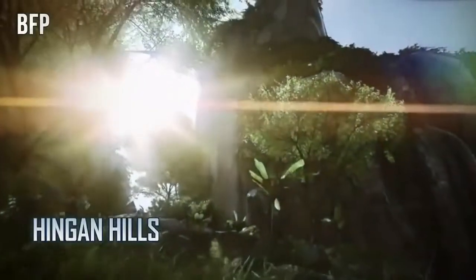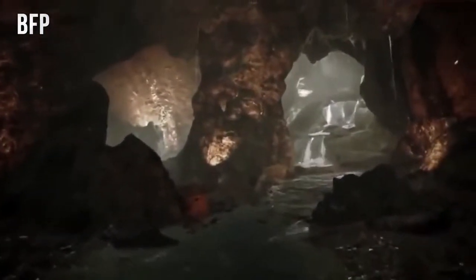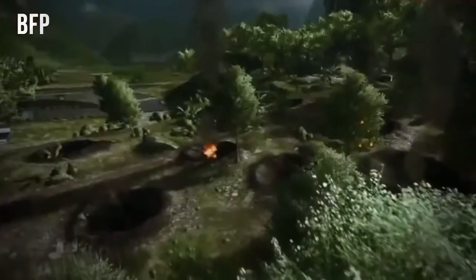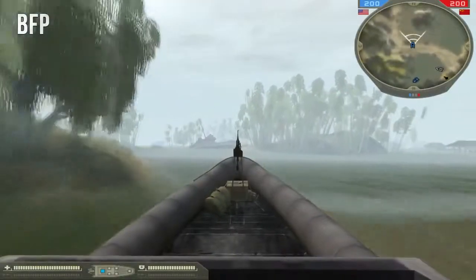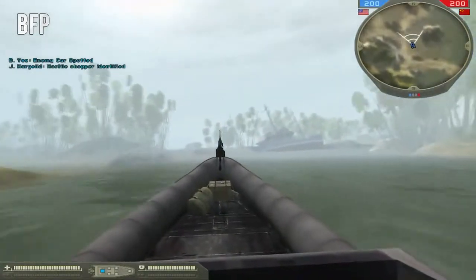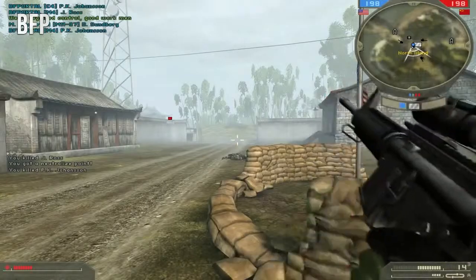5. Hingan Hills. Hingan Hills is the single map cut from Battlefield 2. Its description can be found in the Battlefield 2 localization files, but there's very little material on the map itself. The map would have featured combat amidst scattered farms, villages, and industrial areas of Hingan's ancient remote landscape.